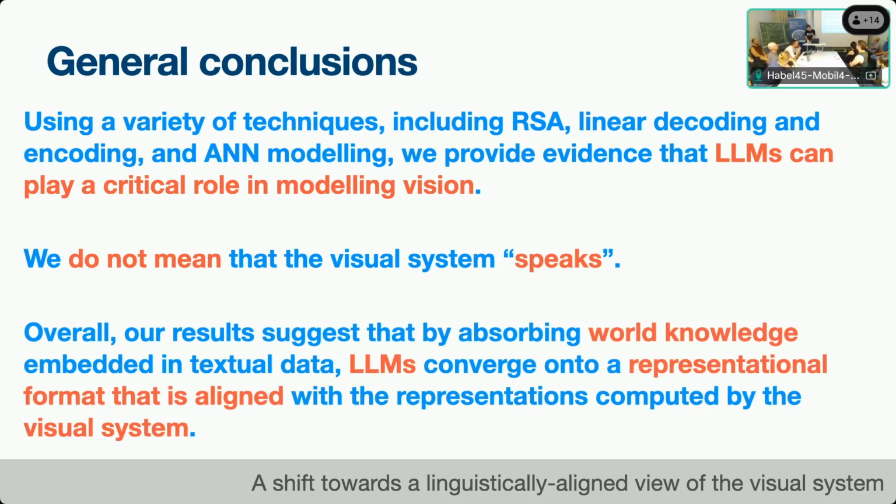So we're not claiming that the reason why LLMs correlate with the brain is that the visual system has the power of speech. It's more that LLM embeddings are very good at extracting a lot of information about what co-occurs with what, what is predictive of what else, and so on and so forth. So it's about statistical world knowledge. I think this is an exciting finding because it opens the door to many ways of using this framework of embedding linguistic information for studying the visual system. And that's part of what I will be researching when I start here in September.